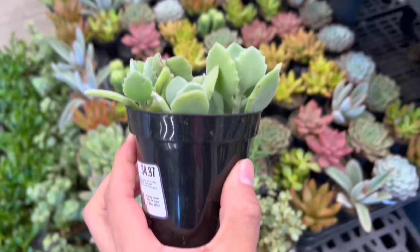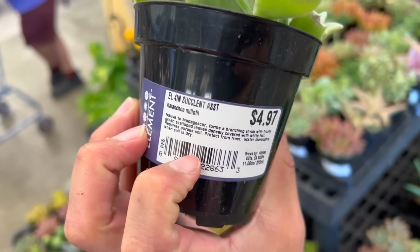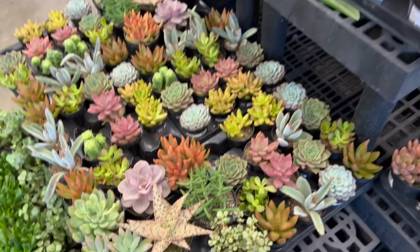This one was pretty interesting. It was kind of flat. It looked like a bear paw, but just flat. That's the name, that's the price, and that's how it looks.